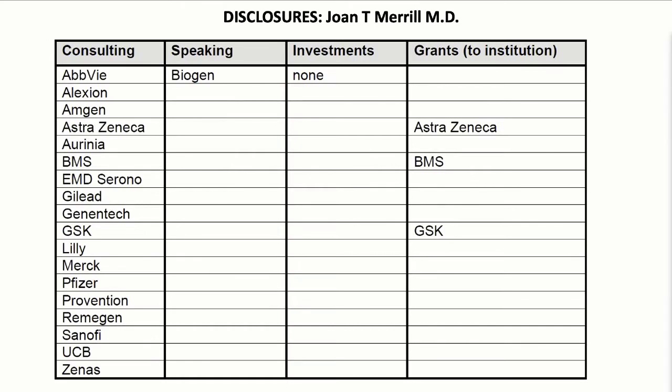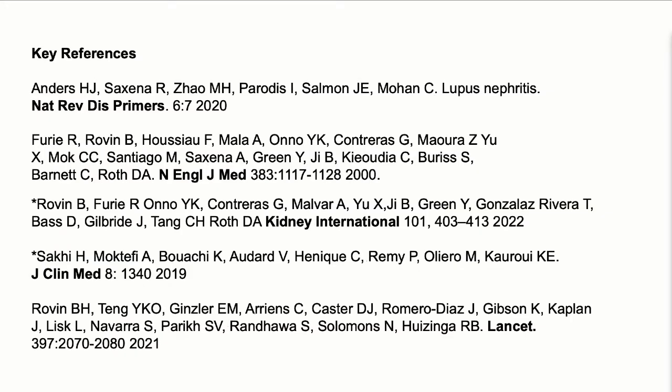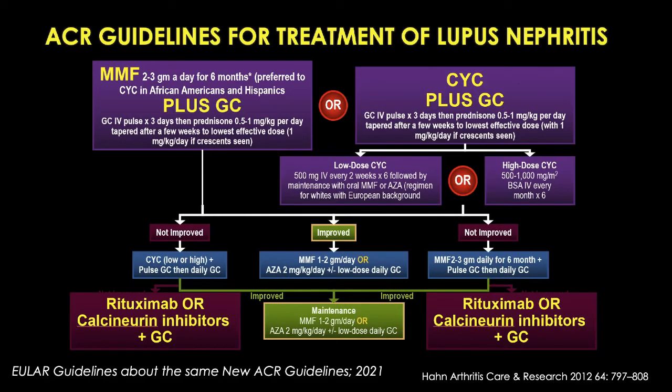These are my disclosures. And here's some literature that you can read in case you went out and had a snack and are about to fall asleep. If you just read these papers, you don't have to listen to the lecture.